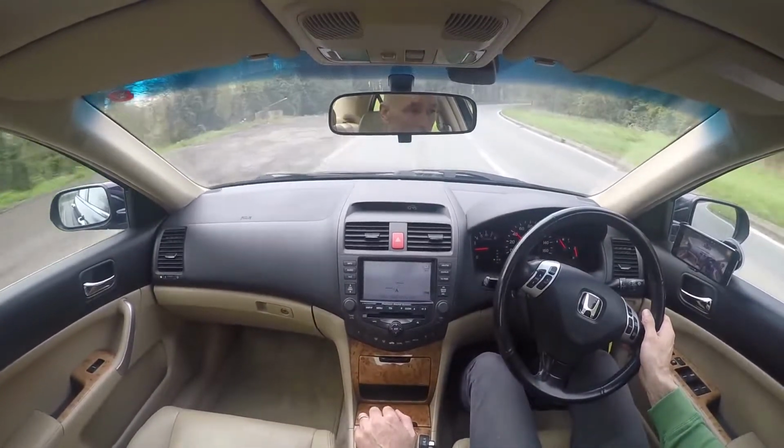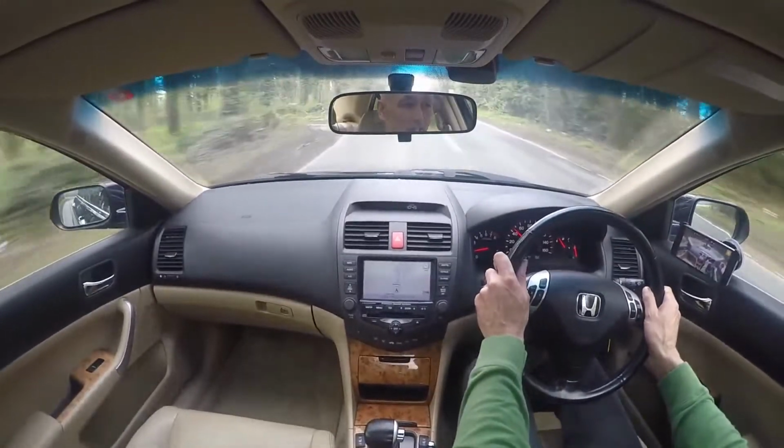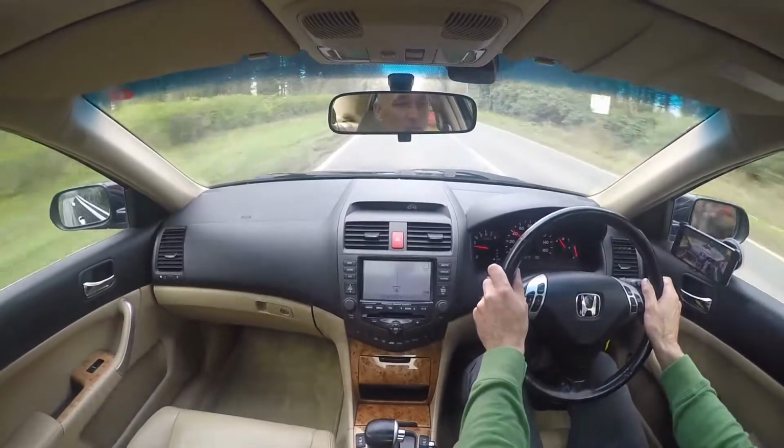Brakes on the car, rock solid, absolutely perfect. I'm just going to give a quick dab on the brakes now, but it really hauls it down very quickly and in a nice straight line.